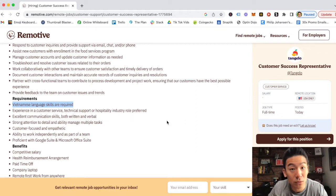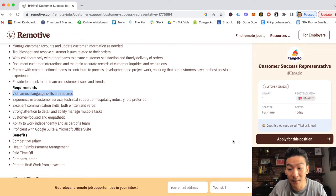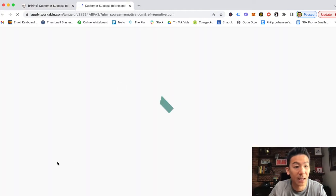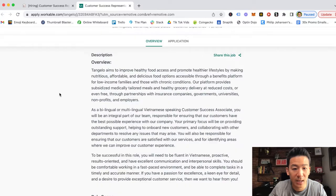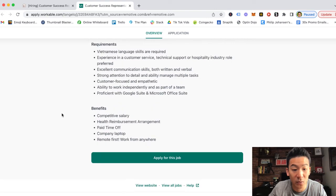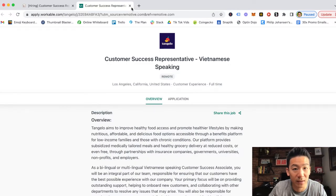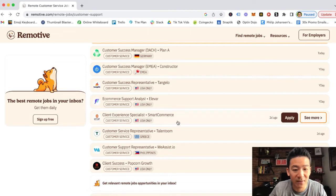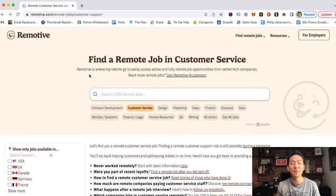But if you do speak Vietnamese, right, and you want to apply to this job, you can apply right here. And again, it leads you to Workable, and you can apply right here. Vietnamese speaking role. This company is based in LA, but you can be based anywhere in the US. Okay, pretty cool stuff right there, all right? So again, just make sure you go through the requirements, because every single job is slightly different, all right? Now, if you want to check out Remotive, just head over to remotiv.com, and you can find a remote job here.